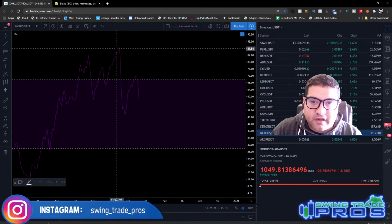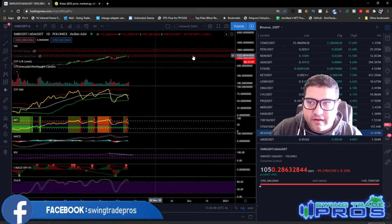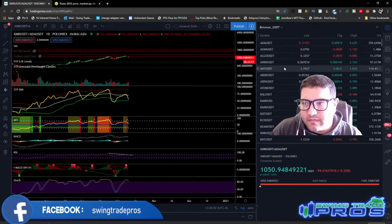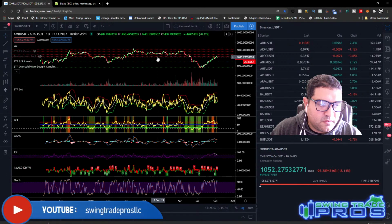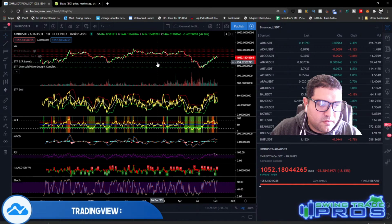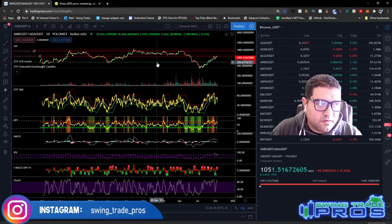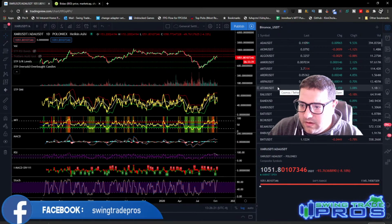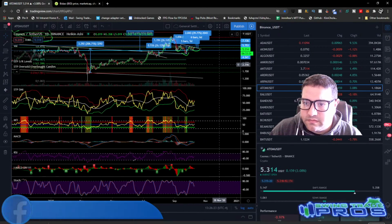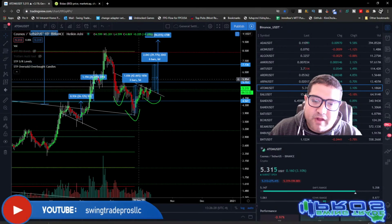Yeah, you're showing bearish divergence here versus ADA. ADA is in a breakout. Here you go, Cosmos at the supply line right now.